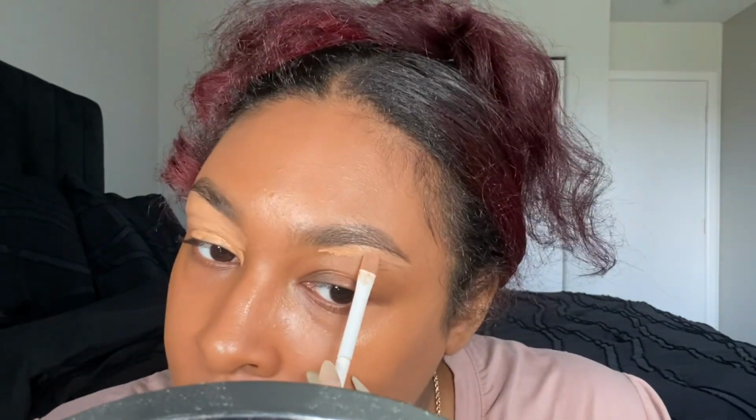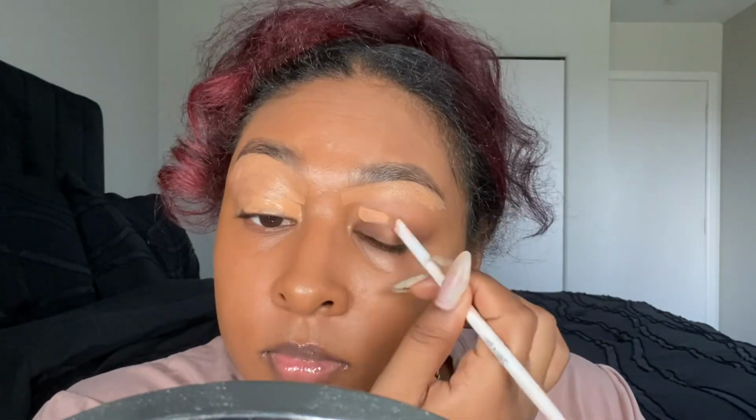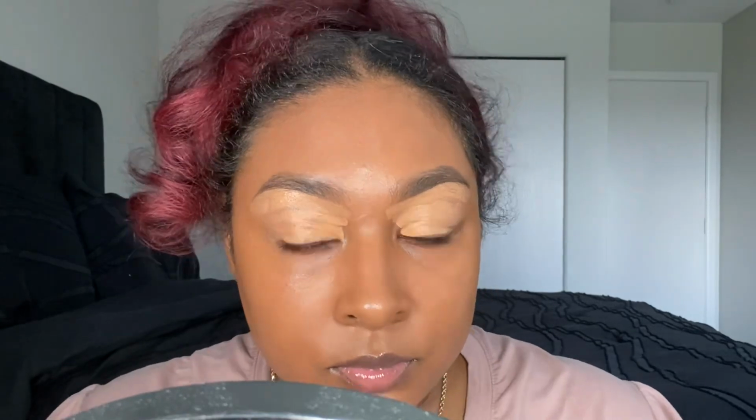If my brows were already done, I would just go in on the eyelid like I'm doing now and blend that out. And this kind of acts as an eyeshadow base. Even though we're not doing a crazy eyeshadow, it creates that even tone between your foundation and your eyes, and it also holds the eyeshadow on once you put the eyeshadow on. And because my eyelids are really dark, I cannot miss this step.